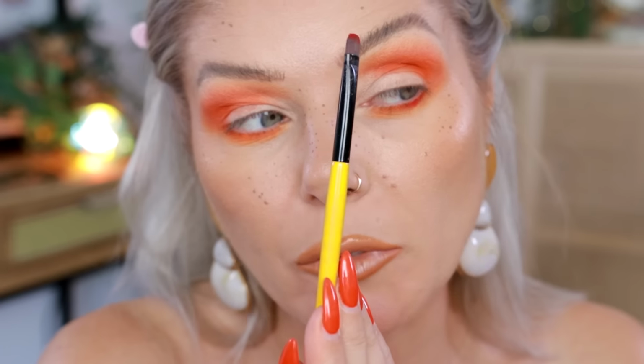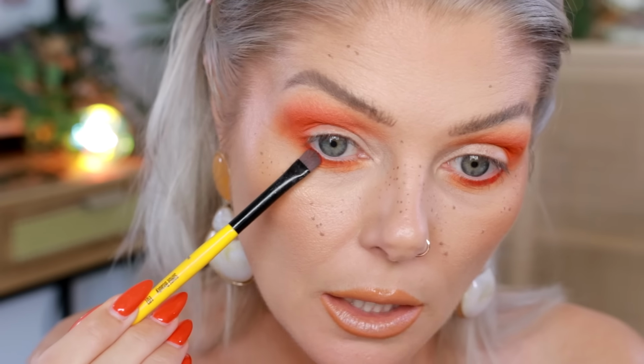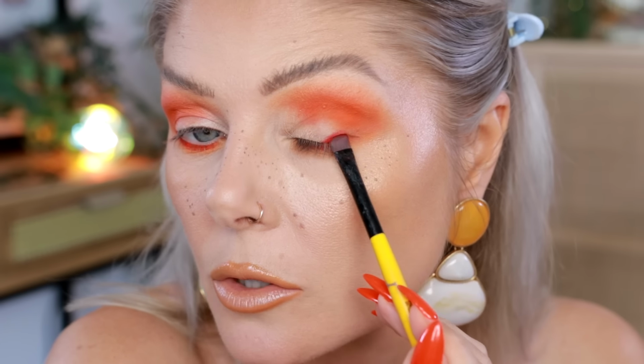Oh, you can see I put the exact same shades under my eyes as well. It was just with a pencil brush. But now I'm using a very slim brush, and I'm putting this Vitality, which is the dark red, just closest to the lash line. Look at how cool this color is. I love it. And to begin with, I'm gonna start with that color on the top lid too.